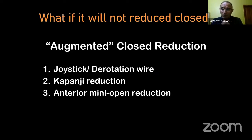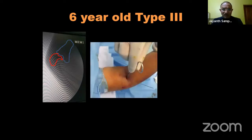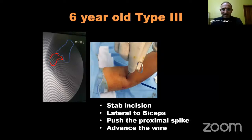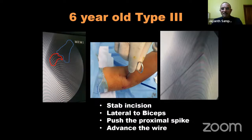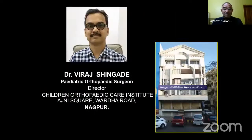The third is a mini open reduction. This is a favorite of mine, particularly when you have fractures like that. It's not projecting very well. You can see that there is rotation and there is also an anterior spike. So you pass the pin in the distal fragment and then make a stab incision, going lateral to the biceps. I use a straight hemostat to push the proximal spike and then advance the wire across, always making sure that you haven't got the artery or any other neurovascular structure.